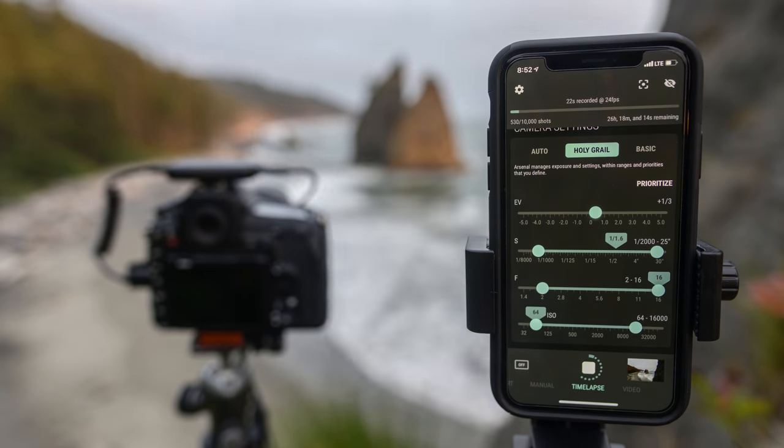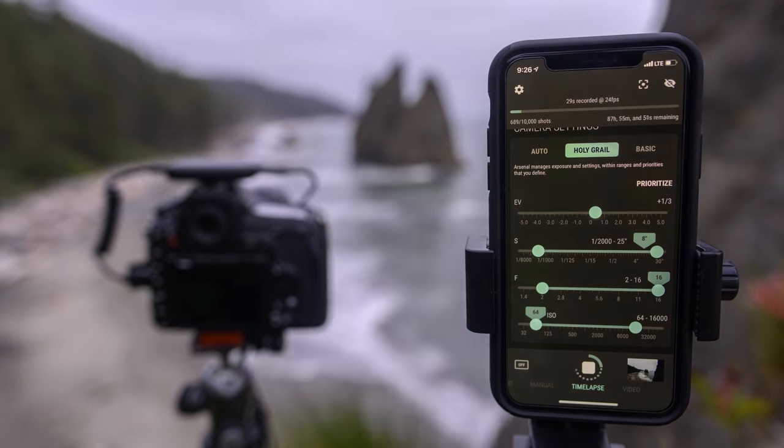You can change these slider priorities and the limit settings on the fly as Arsenal is shooting the time lapse, and Arsenal will slowly readjust accordingly. But keep in mind that Arsenal's trying to make smooth adjustments over time so things look smooth and graceful. So you're not gonna see these adjustments right away. They won't be on the next frame. They'll be set and adjusted slowly over the next handful of frames or more.